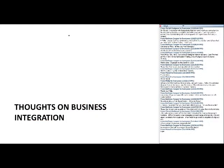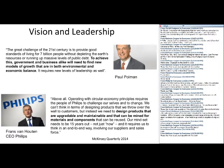So I want to close with just a few thoughts on how we can start to integrate a broader perspective on sustainability of products into business. And I think it all starts with vision and leadership within organizations.